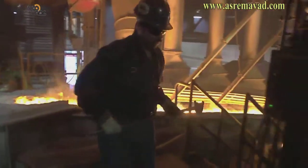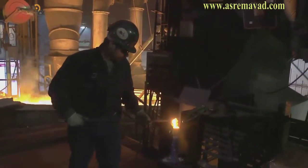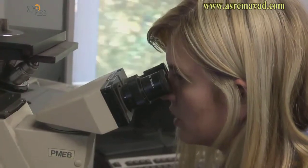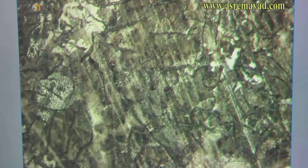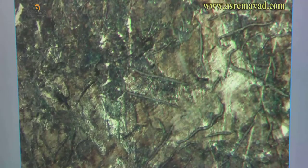Something we do on a day-to-day basis is take chemistry samples from 3 different spots to see if the chemistry is in range. The chemistry of the iron directly affects the quality of the product. If it's not in range, you're not going to get the correct microstructure that you need, and you will not get the correct mechanical properties. And then the part won't meet the material specification, and it's not a quality part.